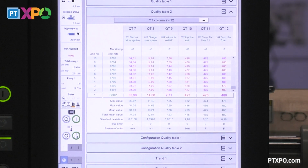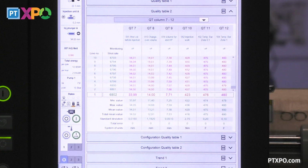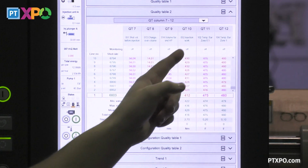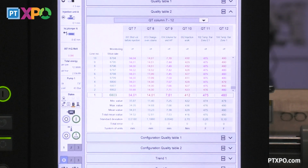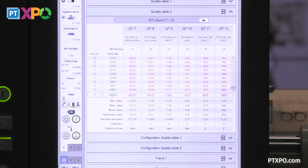If I go to the quality table, we're starting to move our changeover volume up. We're up to 14 millimeters. And the work is decreasing. The injection work, we were running about 432. Now we're down at 412 on the last cycle.